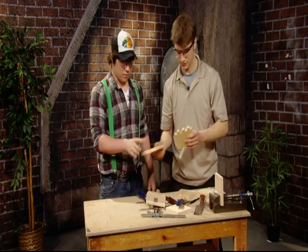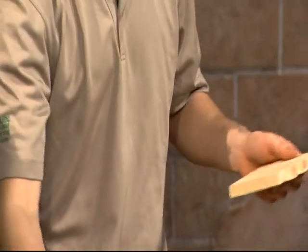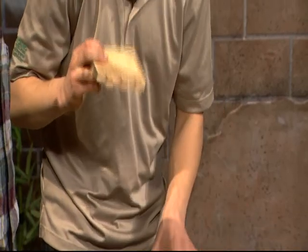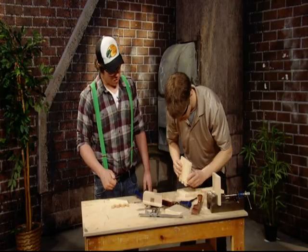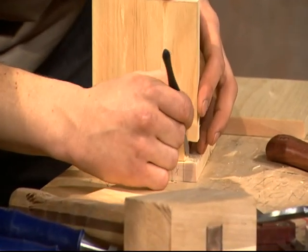So once I've done that, I actually have to lay out my tails. I don't do them separately. I want to make sure that it fits exactly. So what I do is take my pins and put them on a board, and then I'd use that marking knife again and draw out all of my tails.